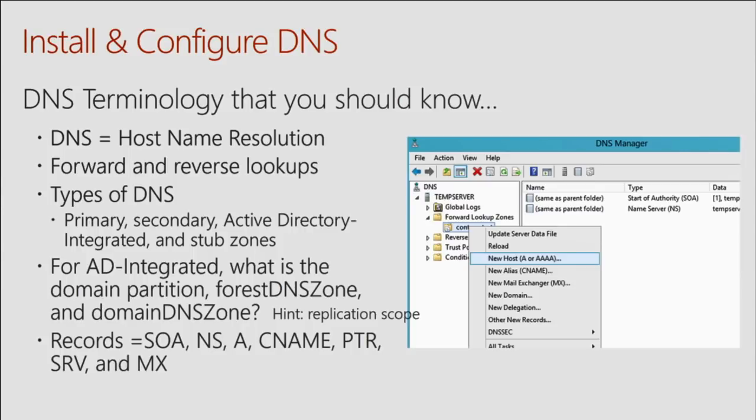The types: primary, secondary, ADI, and stub zones. And these wonderful things that appear when you have an Active Directory integrated zone: the domain partitions, the forest DNS zone and the domain DNS zone. I've given you a little hint there. What do they do? It's all about where it's replicated within your Active Directory. What's the start of authority record? Name servers, CNAMEs, pointers.